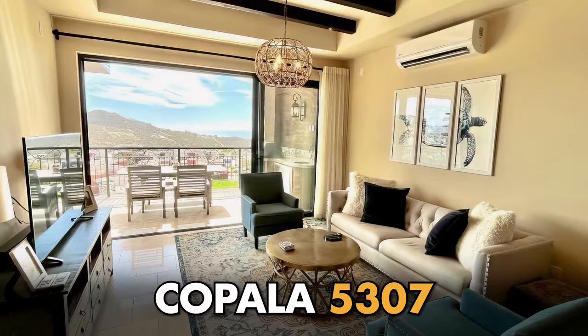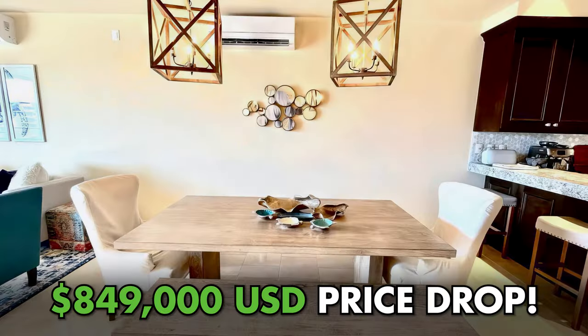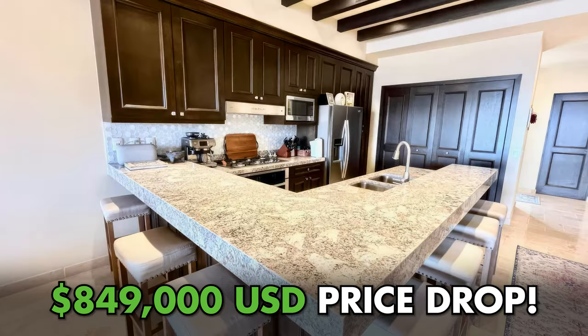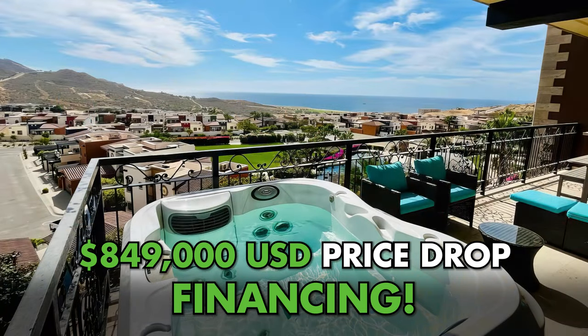Okay guys, today we came out to our open house at Copala 5307. This is a corner unit, 3 bedrooms, 2.5 baths. Asking price on this, $859,000. Guess what? We have financing. That's very rare for a completed unit.